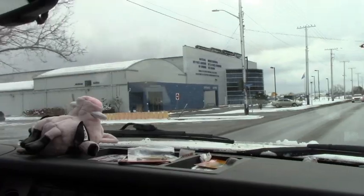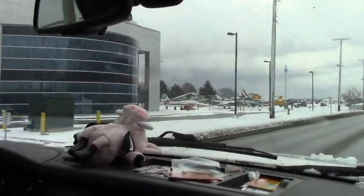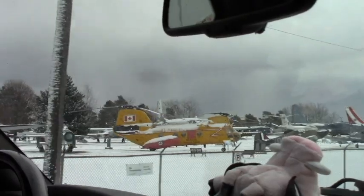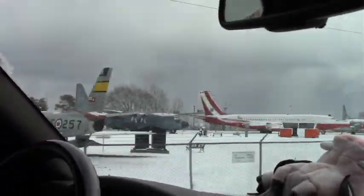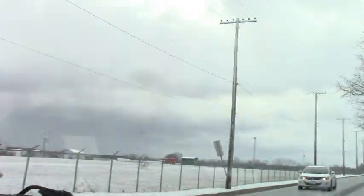Here is the museum, and look outside the museum graveyard. All these period planes and jets. You get to walk up and around. They encourage the kids not to climb on them. They have some set up, some of the big hercs, with ladders that you can take little tours inside.